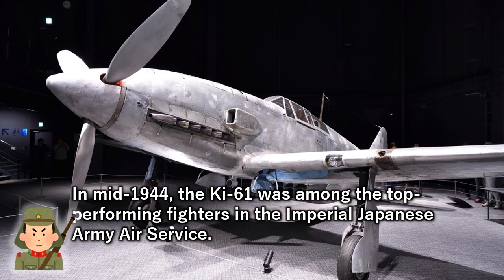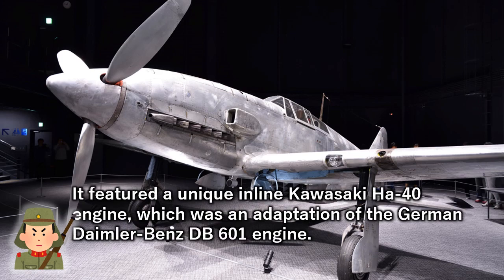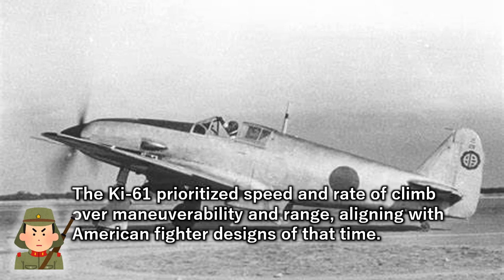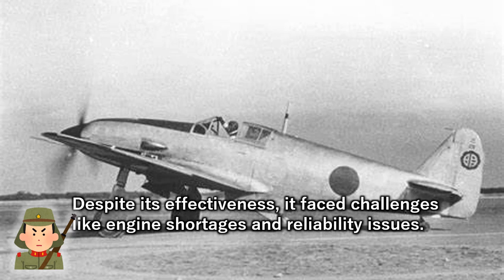In mid-1944, the Ki-61 was among the top-performing fighters in the Imperial Japanese Army Air Service. It featured a unique inline Kawasaki Ha-40 engine, which was an adaptation of the German Daimler-Benz DB601 engine. Additionally, it was one of the first Japanese fighters to come with factory-installed armor and self-sealing fuel tanks.